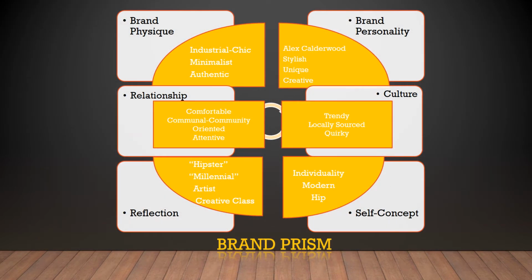Looking at the company's brand prism, their physique is industrial chic, minimalist, and authentic. The relationships are comfortable, communal, community-oriented with the activities and events that they plan for their guests. They're attentive. The reflection: hipster, millennial, artist, and creative class. Their brand personality, after their own Alex Calderwood, is stylish, unique, and creative. The culture is trendy, locally sourced, but a little quirky. Their self-concept: individuality, modern, and hip.